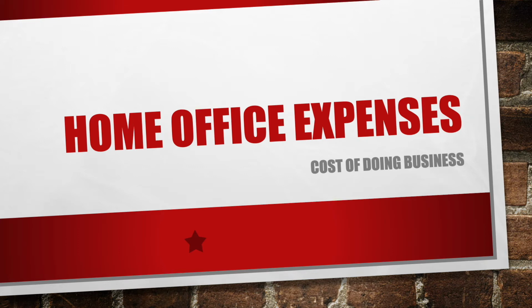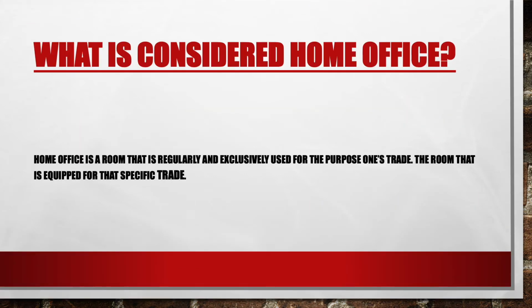We are continuing. A home office is a room that is regularly and exclusively used for the purpose of one's trade. That room is equipped for that specific trade, meaning all you do in that room is run your business. So you can't be using it to set up a Netflix and chill session in there. You literally just trade in there, or you are running your business from there specifically. So it has to be specifically equipped for that.